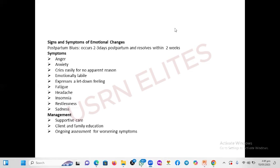So when suicidal ideations start coming in, you know that the woman has transitioned from the blues to postpartum depression or postpartum psychosis, depending on what additional findings have been added to the assessment. So you have to provide supportive care. You also have to provide client and family education. Support is very, very important. Then you have to do your ongoing assessment for worsening symptoms.